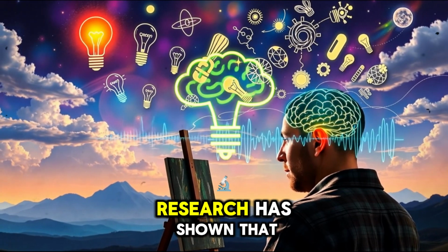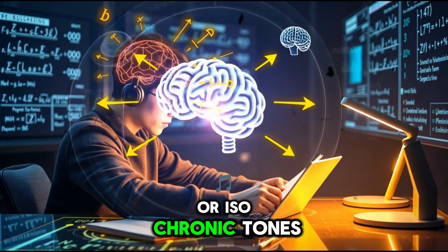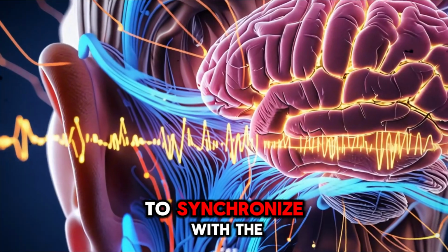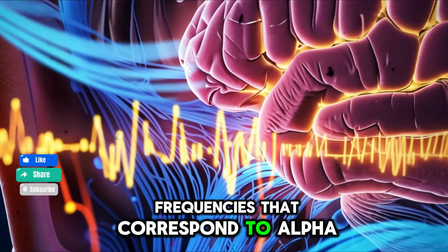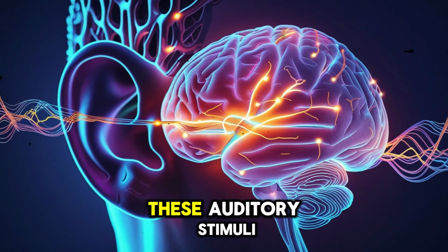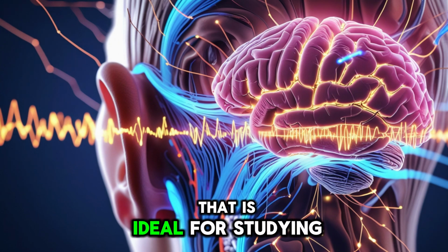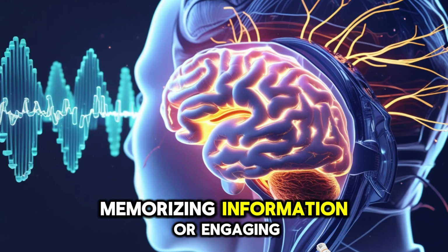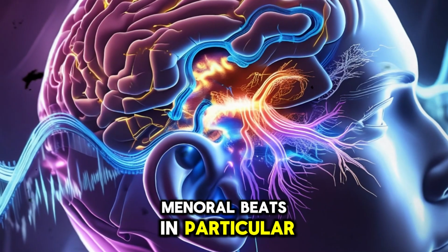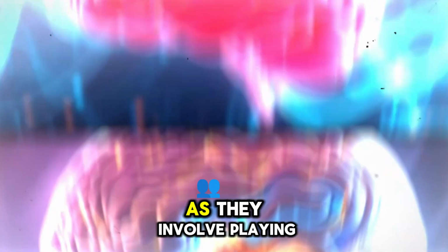For example, research has shown that listening to audio tracks with binaural beats or isochronic tones can promote the brain's natural tendency to synchronize with the frequencies that correspond to alpha, beta, theta, or gamma waves. These auditory stimuli can help bring the brain into a state that is ideal for studying, memorizing information, or engaging in creative problem solving.